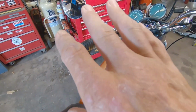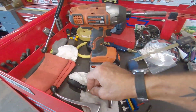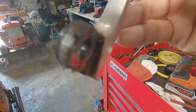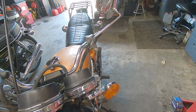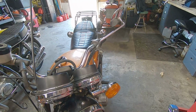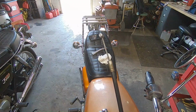Then we'll reassemble everything after cleaning it thoroughly, because the clutch handle is quite gummed up and dirty. So we'll get that all cleaned up, and then we might go ahead and just clamp the GoPro on and take her for a ride. So hang on, let me get the cable lubricator on there.